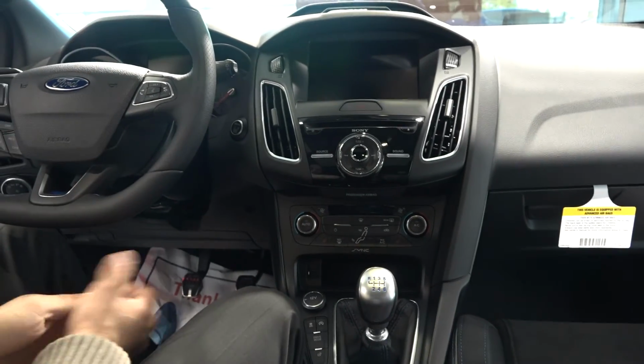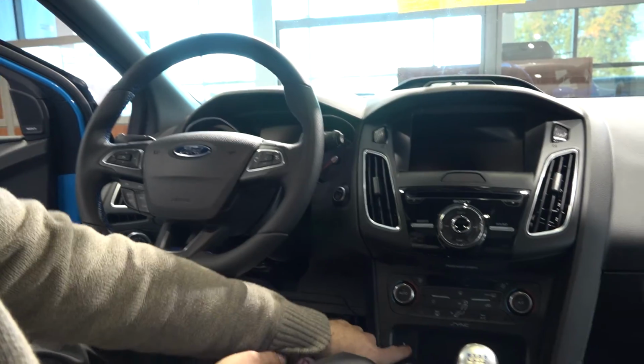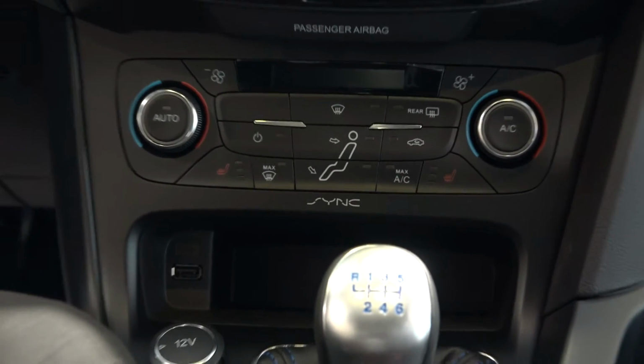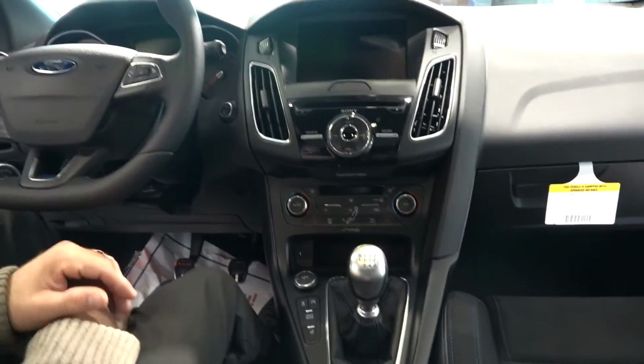Another LCD productivity screen up here. This is going to be with the Sync 3 technology that Ford is bringing to Focus in this vehicle. USB ports too, so you can charge your phone at 100 miles an hour on the track if you'd like, and do this all with voice command. It's unbelievable to be able to control a vehicle like this.